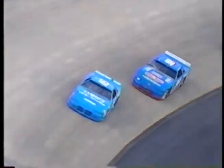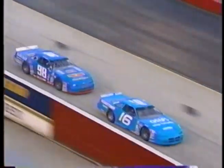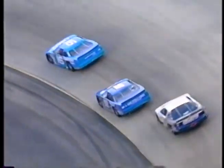There they are right in front of the battle. And Hornaday is catching these two. Hornaday had made the pass a moment ago. Sutherland was about 15 car lengths back, and now he has moved to within a couple of car lengths. And Hornaday is the white car to the left side of your screen coming in behind Jody Ridley. There he is now behind Ridley and Goodson.